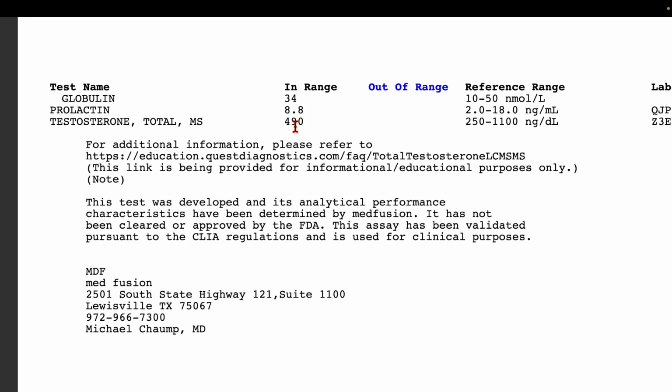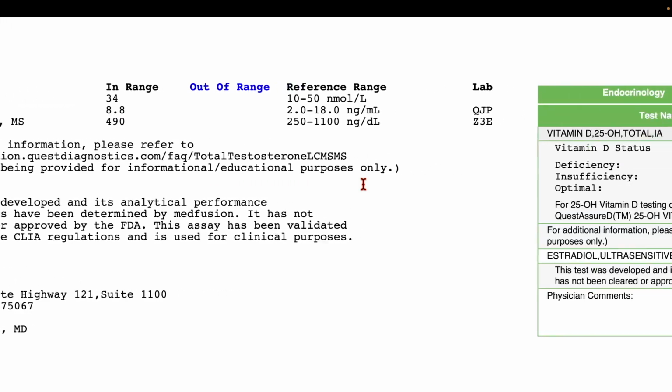I'd like to see it at least 700. He's in his 20s. I think this is a function of the other things going on. I don't think he just has a random low T, and I don't think he needs to supplement testosterone either. I think he needs to bring prolactin down a bit, bring cortisol down a bit, and improve thyroid function, and you'll see this testosterone level increase a bit.